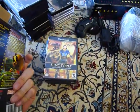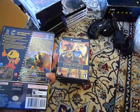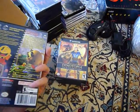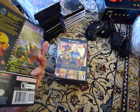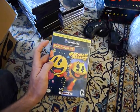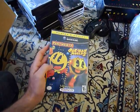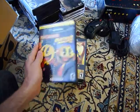It's actually a Pac-Man game, and it's a real hidden gem on the GameCube, and an amazing multiplayer game. It's just tons of fun, and that's Pac-Man Versus. This is a really good title. If you haven't heard of this, you should really check out some gameplay. It's a lot of fun.